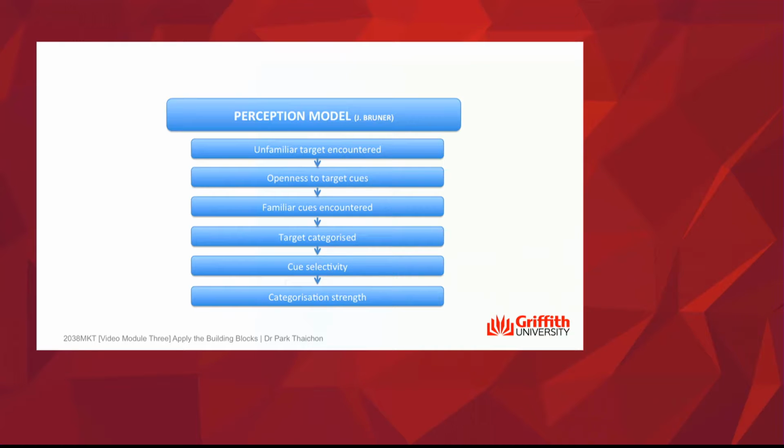Target categorize. So basically we put information in order. In our head, we form the information in a way that, okay, this information is about so and so, this information is about so and so. So basically we group information together in our head.